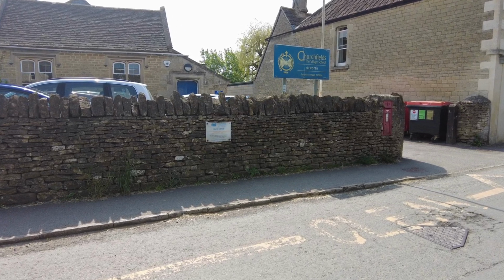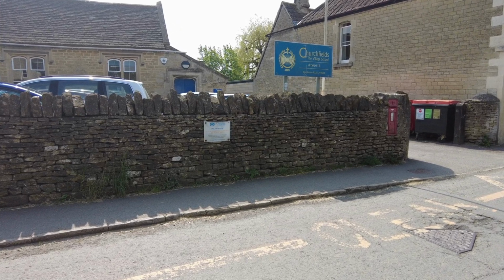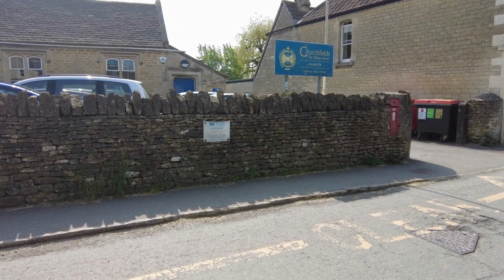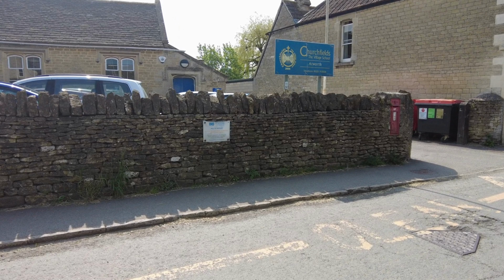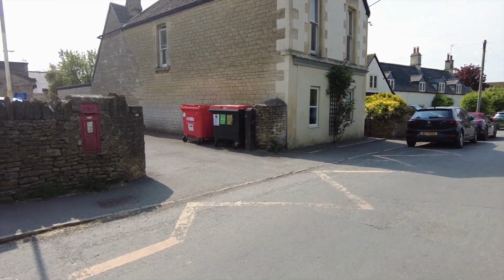The school was built to replace that, and the school logbook starts on January the 15th in the year 1866. That's when Mary A. Bailey first took charge of this school, and it's been going ever since.